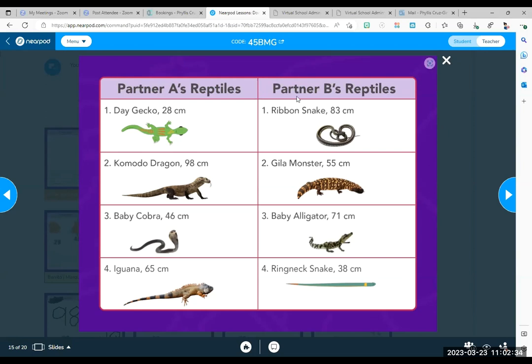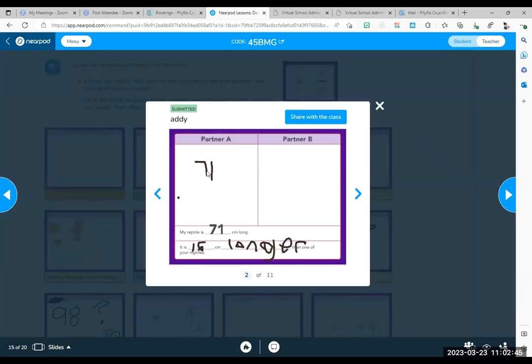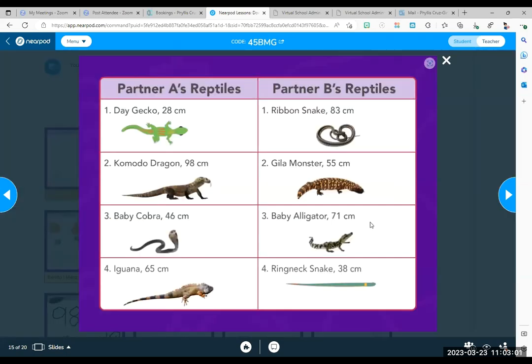Addie, is that right? Did you pick number 1? Hers is 71, right? So if hers is 71 centimeters and it's already longer than the other one, then hers is longer. So 71 is the greater number. Hers is going to be longer than anything in partner B's.